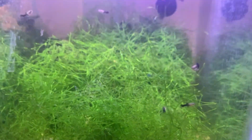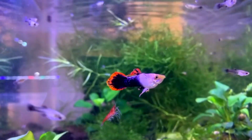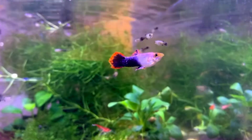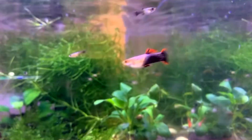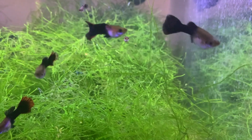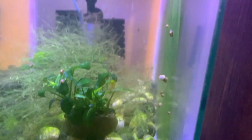Keep it rolling on the guppy train. These are these half black platinums. I've heard them also called volcano, but they're kind of a half black guppy. The females are nice half black. The males are half black as well, but they're more of a platinum in the front body, and they have red. You can see that red in their tail as well. So a really nice looking guppy. These should be available soon.